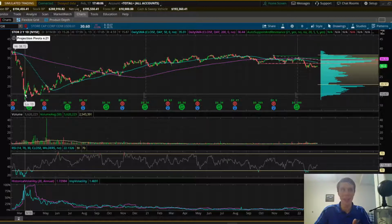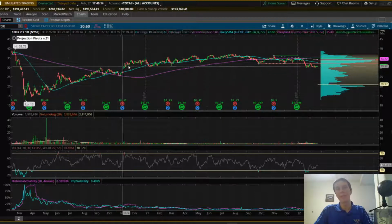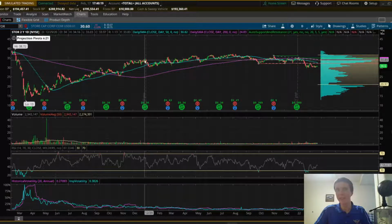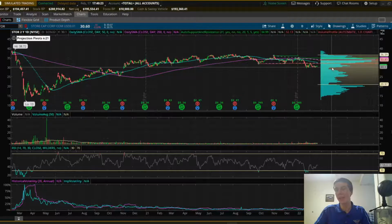I don't know where it lists the day, but let's see. Yeah, March 19th actually. But they kind of rebounded within a few months, within like 6 months or so. And then since then, they've kind of been trading sideways. And the last few months, they've kind of been trading downwards a little bit.